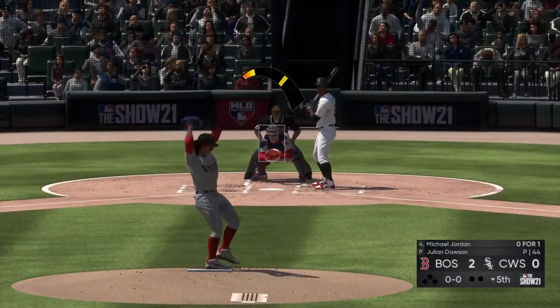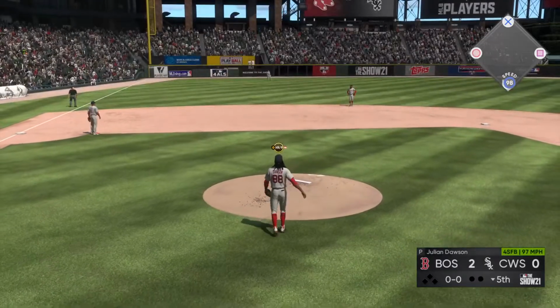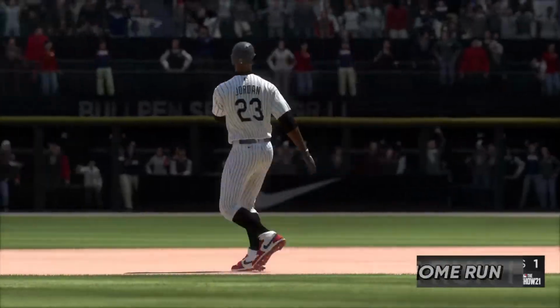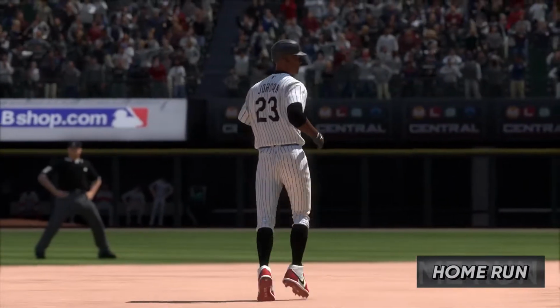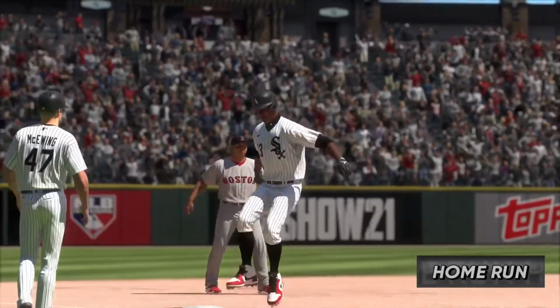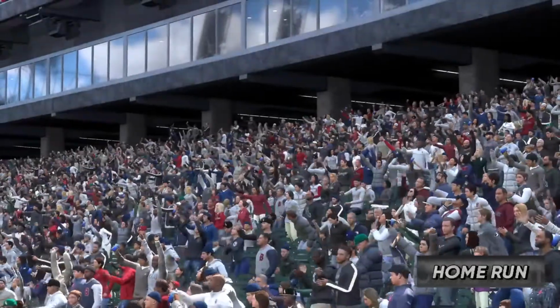Here comes the first pitch. He hits it high. He hits it deep. That baby is out of here. A solo shot here to left. 7 home runs for him on the year now, as the White Sox have now made this a 2-1 ball game.